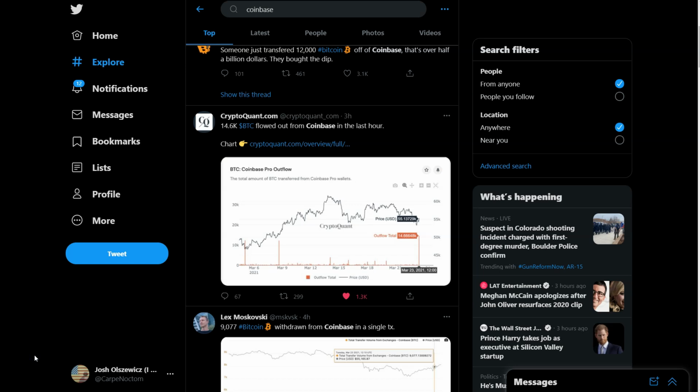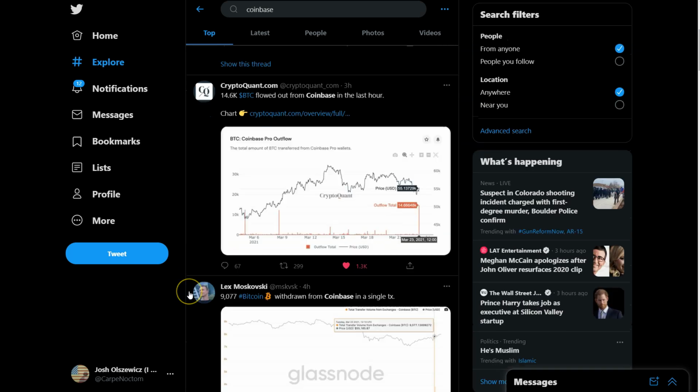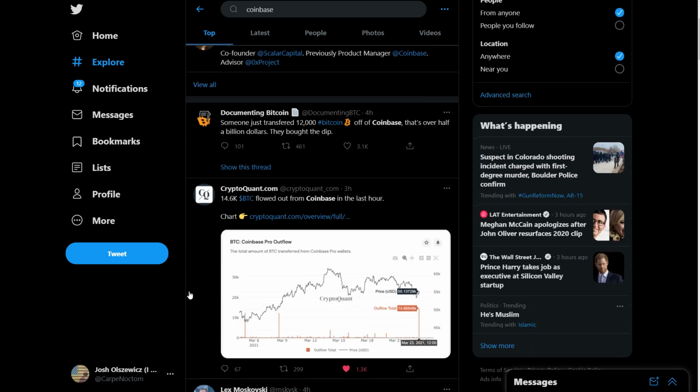I want to talk about exchange flows today, something that's getting increasing visibility and transparency thanks to places like CryptoQuant, Glassnode, and a few others.